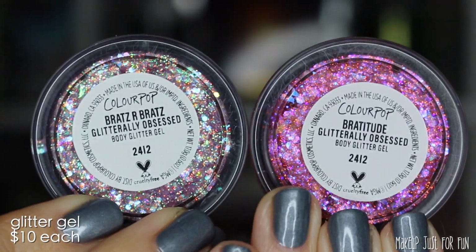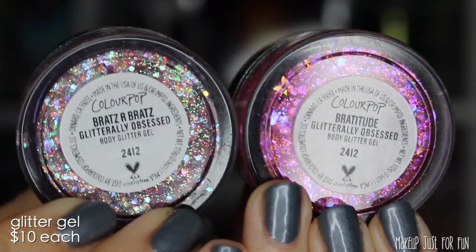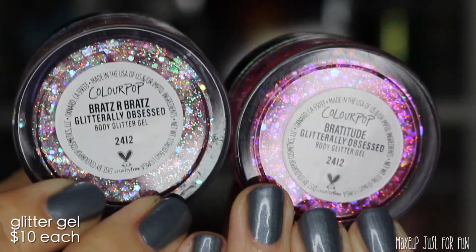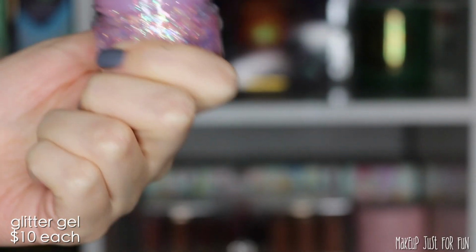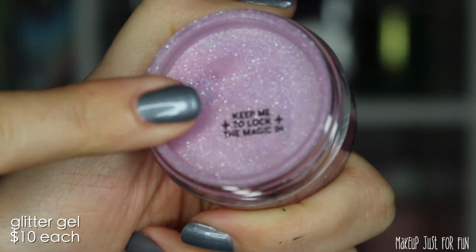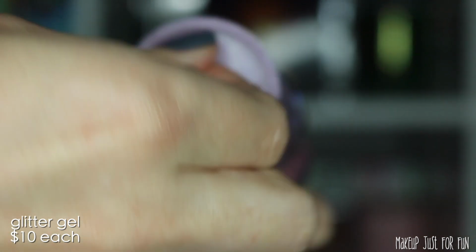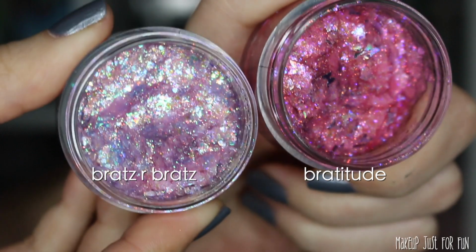These two Glitterly Obsessed body glitter gels are $10 each. The face jewels were also $10. Just a reminder, if you are a glitter gel user, that they have this little stopper inside. Make sure you keep that pushed all the way down when you're not using your glitter gel, because that will help lock in the moisture that this needs to be a glitter gel and not a solid puck of glitter.